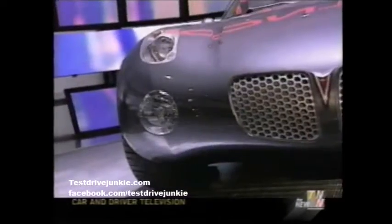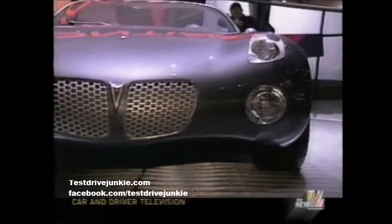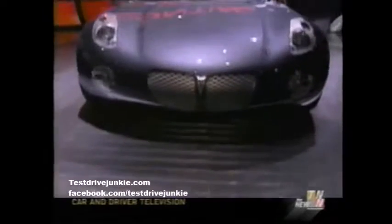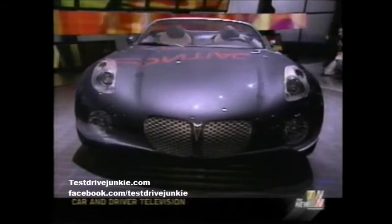To meet the target price of $20,000, the Solstice was built off existing components from the General Motors parts bin. It started life on a Chevy Cavalier platform, then added the front suspension from a Pontiac Grand Am, the rear suspension from a Buick Rendezvous, and brakes from the Cadillac CTS. Even the engine is a modified version of the power plant found in Sunfires and Saturns.